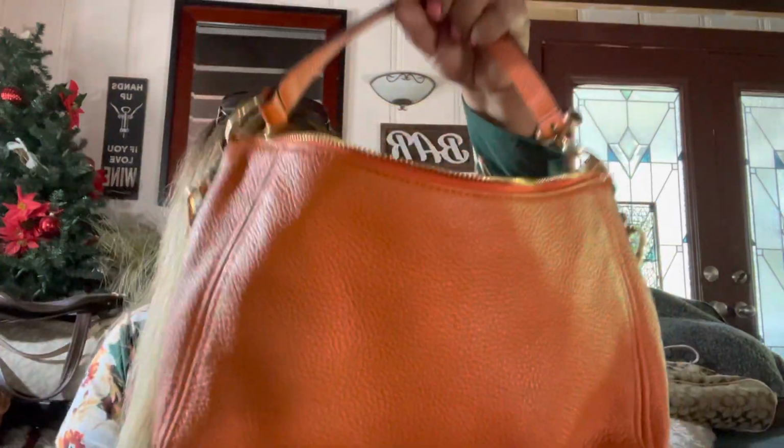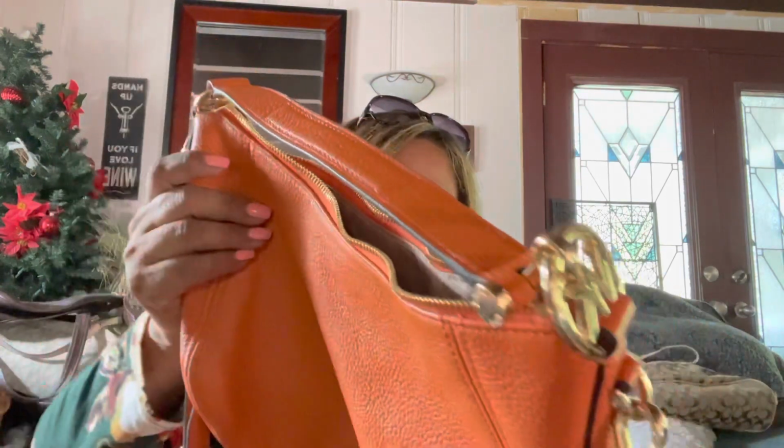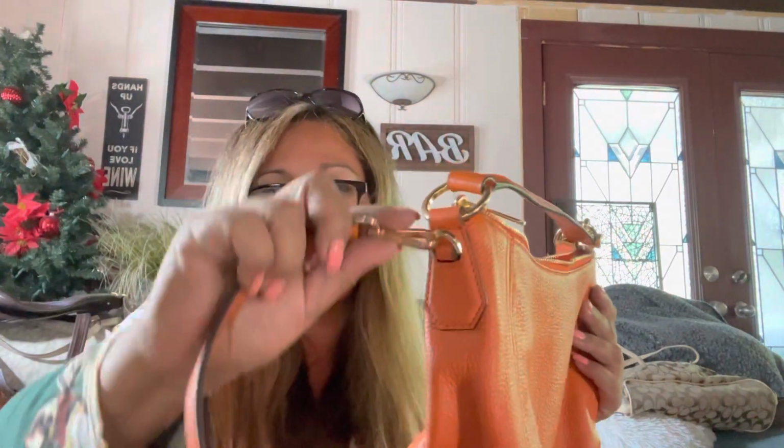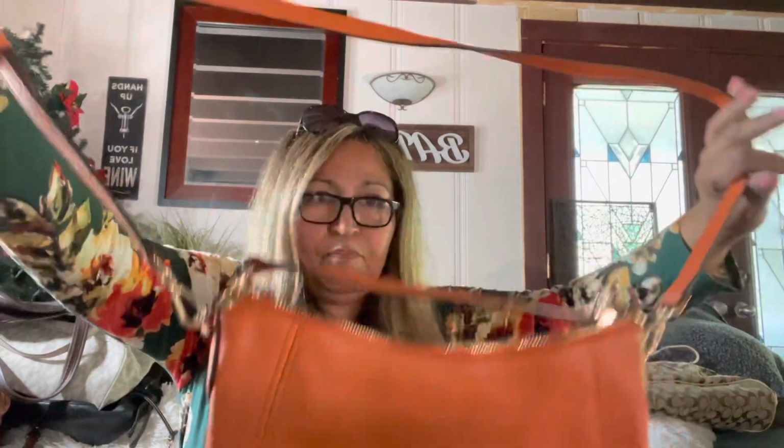Okay. This is one of my favorites. This is on Poshmark too. So if you guys are interested in this bag, you've got to let me know right away because I would have to take it off Poshmark. I love this bag. It's the Pebble leather, soft, very cute, really good condition. The handle's in great condition. MK right there, and then it's got the strap, the adjustable strap. So if you don't want to hold it this way, you can definitely use it as a shoulder or a crossbody. Okay, I love it.